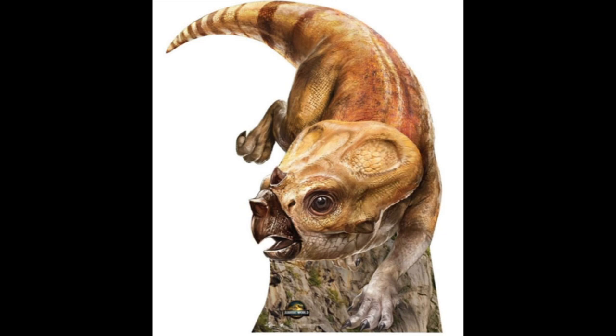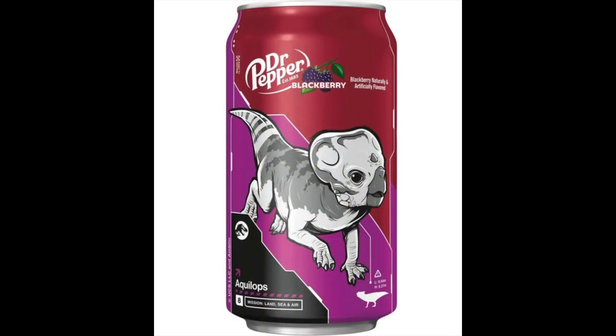Here's a Dolores Aquilops cardboard cutout standee you can purchase, which is pretty darn cool. I might get this one. It's very darn adorable. I absolutely love it. And also we have the amazing Dr Pepper coming out. The black cherry is so good. I don't know if anybody ever had it before, but it's so good. I love Dr Pepper, no joke, Dr Pepper and Arizona are like my two favorite things ever. But this is great. There's also other flavors, other dinosaurs on them as well.